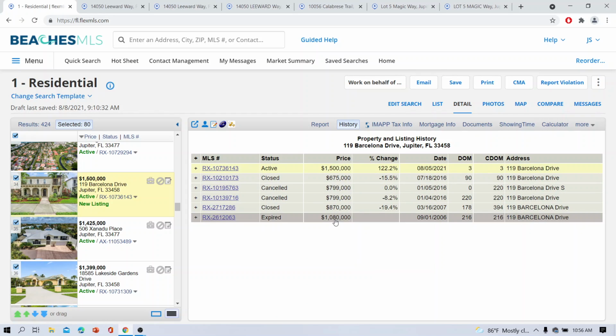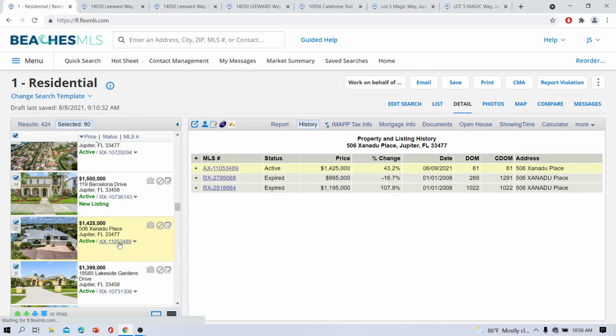They tried to sell it for $1,080,000 in 2006. Wow, somebody paid $675 for this house in 2016, and now it's $1,000,005 in 5 years. That's a good investment, right? So Xanadu Place in Jupiter.